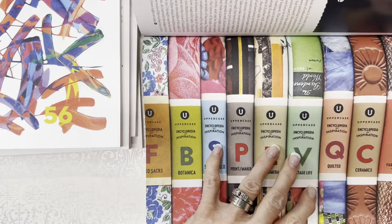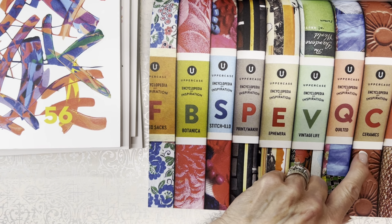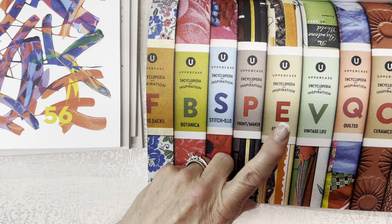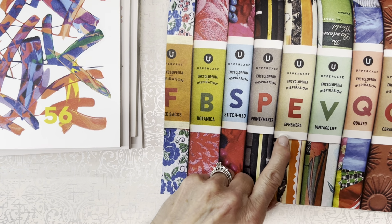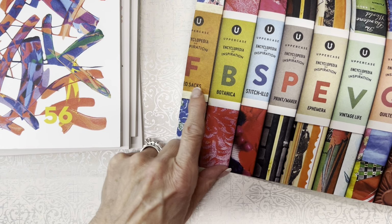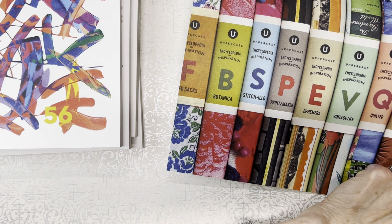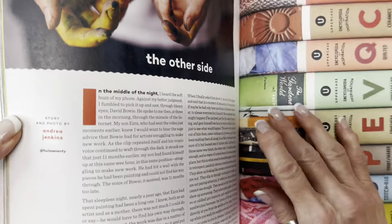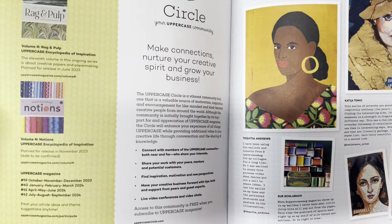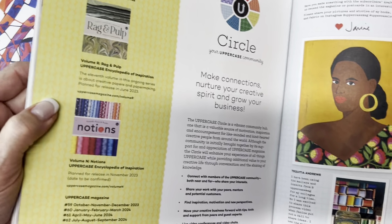Okay, so this is what the encyclopedia might look like. So I've got ceramics. I believe I have ephemera. Botanica is sold out if I'm not mistaken. There's feed sacks. I might have art supplies. I don't know exactly which ones I have, to be honest, which I should be putting a note in my phone. With my luck, I would buy a duplicate. So Rag and Pulp, I think I've got that one. That's another title.